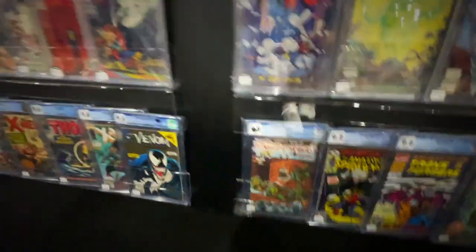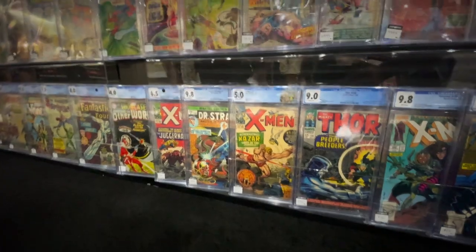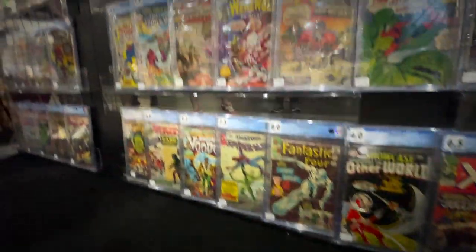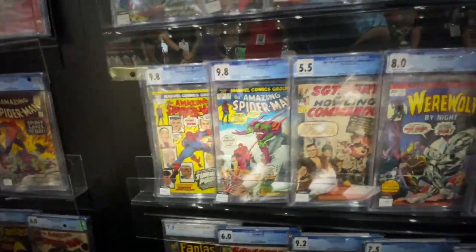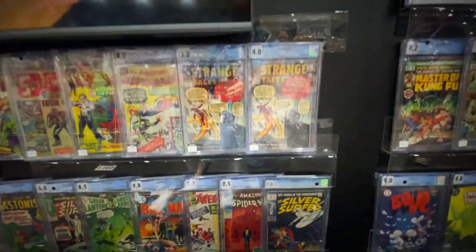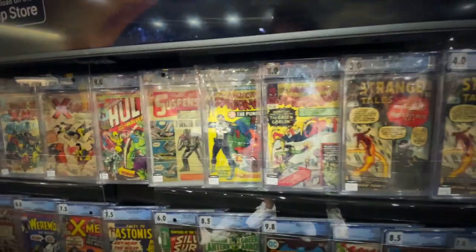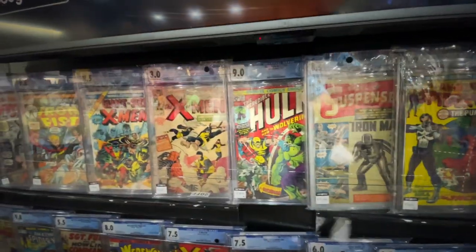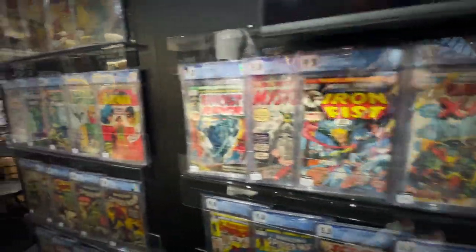Another first Black Cat going on here. We got some Lethal Protector. Got some Kazar action. Seeing a lot of Silver Age Marvel keys here. Some Bronze Age goodness with ASM 121, 122. Got some Strange Tales. First appearance of Doctor Strange. 6.5 on the Tales of Suspense 39. We're seeing more Hulk 181s, X-Men 1s, Giant-Size X-Men 1s.